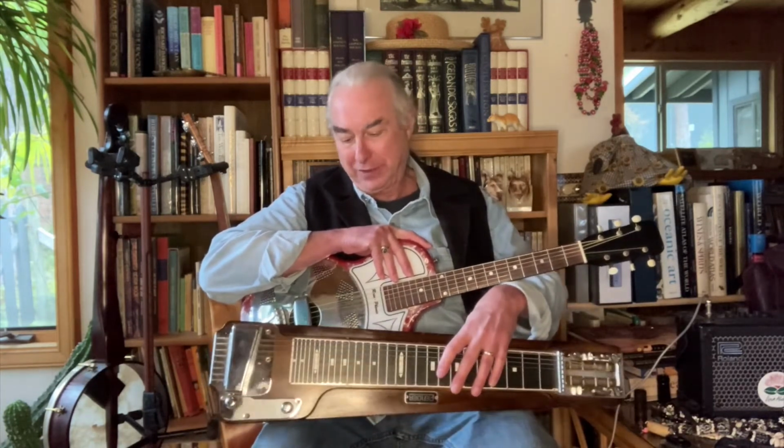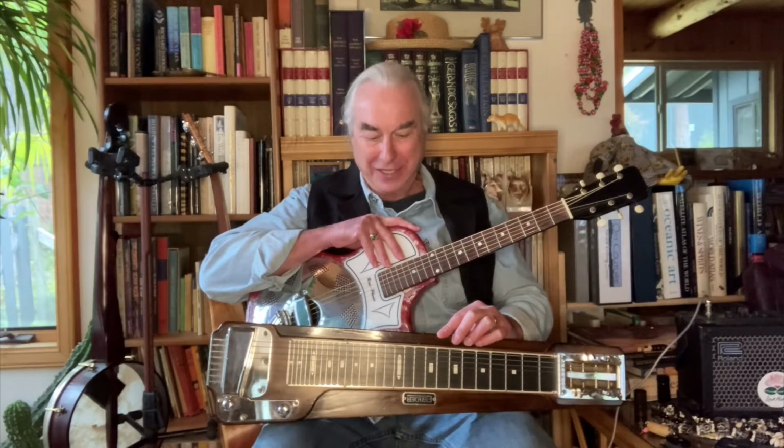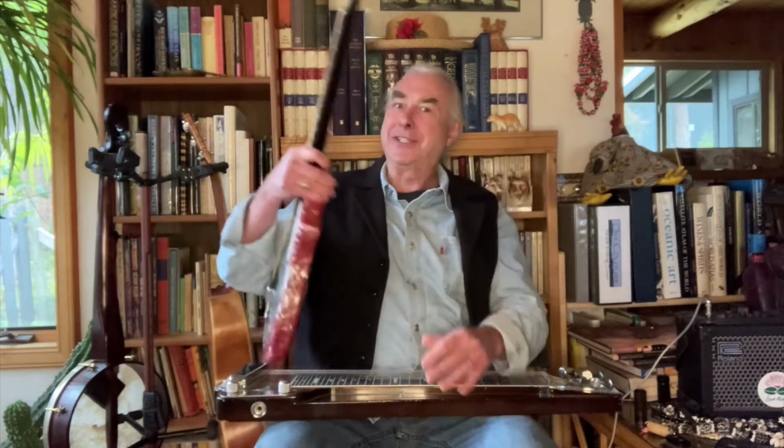I'm going to show you a couple things, right? These two instruments right here, they don't look anything alike, but they share a really interesting history. And it's a history, I'll put this back, that begins with an 11-year-old boy in Hawaii. So I'm going to tell you the story of how Joseph K. Kuku invented the Hawaiian steel guitar, and what an interesting story it is.